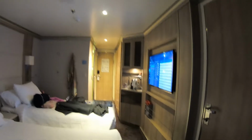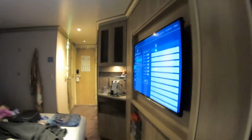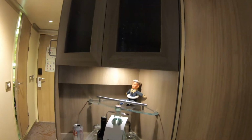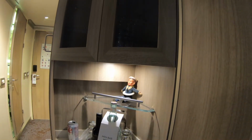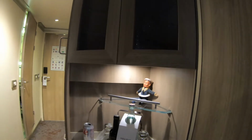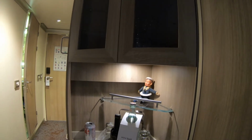So I like this little mini bar here, and I want to show you that right here I've got my 1950s Holland America doll, and his name is Hal, and he comes on some of the ships with us, so he's fun to have. It's kind of a fun little keepsake of Holland America.